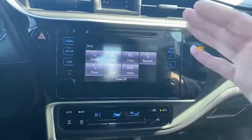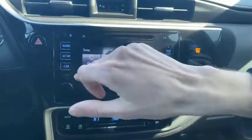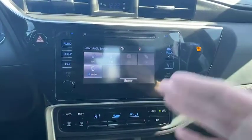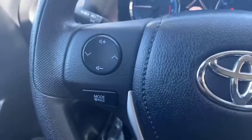See in here, we can color our display, vehicle, audio, phone, general, voice, and Bluetooth, all that settings right there. Audio, again, we have our AM, FM, CD, USB, audio with Bluetooth, and our aux. Over here, we can control our audio settings on the steering wheel as well.